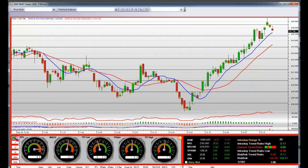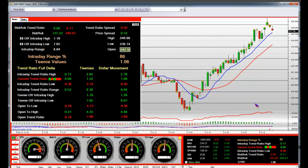At, let us not forget, $1.06. 1, 2, 3, 4, 5, 6, 7, 8 teenies. That's 8 times $1.06. What a stiff breakout if I've ever seen one. That's what a true market maker does. He took the shorts out all the way up to that teeny line.